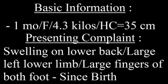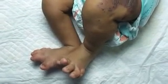A 1-month-old female baby weighing 4.3 kilos with a head circumference of 35 cm presented with a complaint of swelling on the lower back, a large left lower limb, and large fingers of both feet since birth. On examination, the left lumbar area is swollen. A port wine stain is present on the lateral surface of the left thigh. The whole left lower limb is hypertrophied with macrodactyly in the same and other foot.